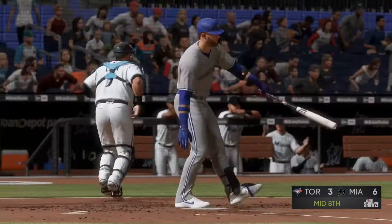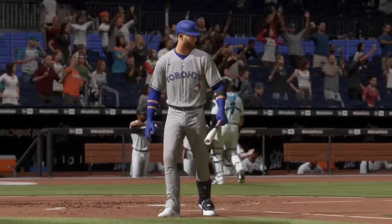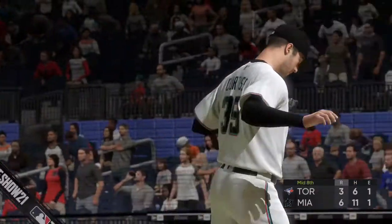Slider whiffed on for strike 3. A great pitch to put an end to the inning. 1 left for Toronto. They're still doubled up. It's 6-3.